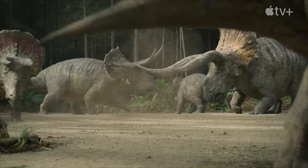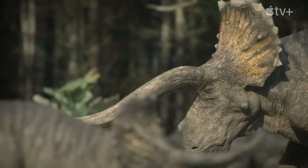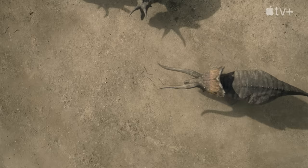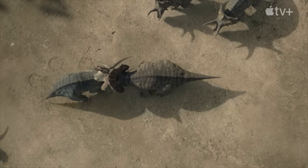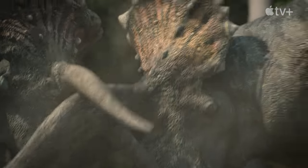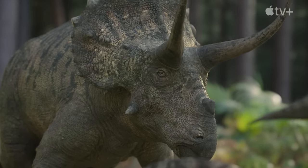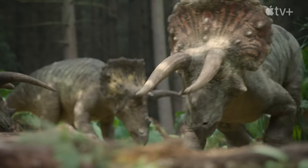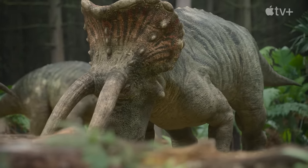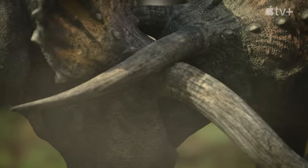Scientists now believe that the Triceratops' best known feature was truly multi-purpose. Very useful for attack and defense, but also ideal for attracting a mate. It would have been an awe-inspiring sight to friend or foe.